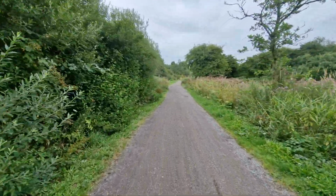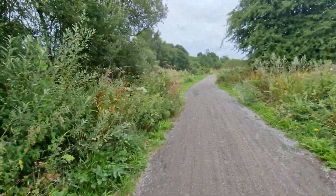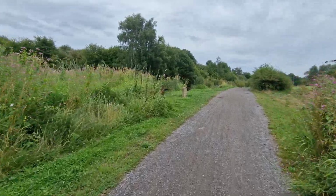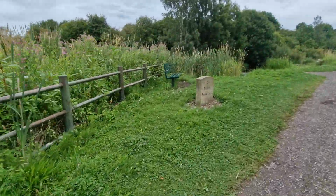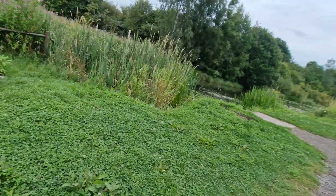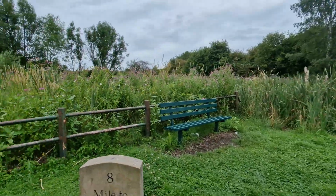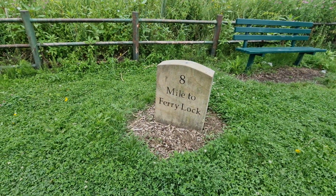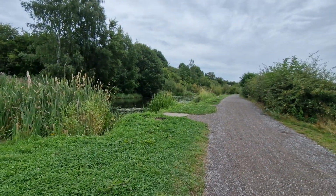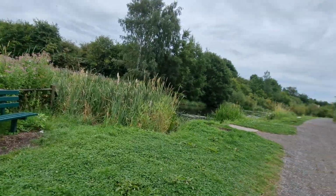Oh, and here's one of the signs which I missed before because I went flying past, so I'll slow down and show you. There you go, 8 miles to Ferry Lock. Just showing you there. That's down the trail, 8 miles to Ferry Lock. And again, can you just see how the canals amble the way in?